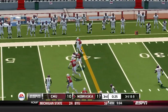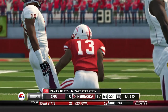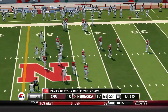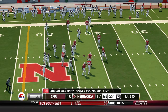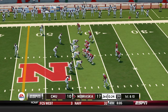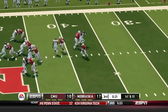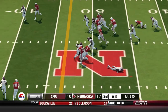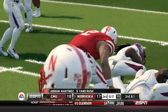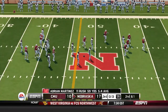He's got it with room to run. Brought down in the open field. That makes it first and 10. Gets out to around the 48. That brings up second and 9.